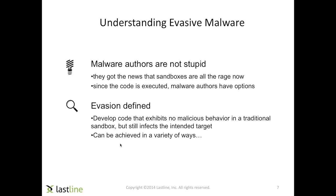So what is evasion? Evasive code is basically code that would change the behavior of the malware if it detects that it's running in a traditional sandbox, or if it detects that it's not the intended target, or it detects that some sort of detection technology is running in the background. It basically changes its behavior, and in the reports that are produced by the security product, you would not be able to detect this malware.